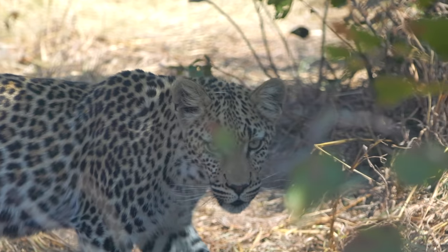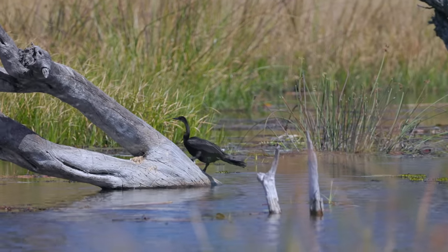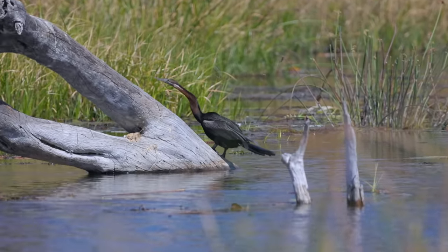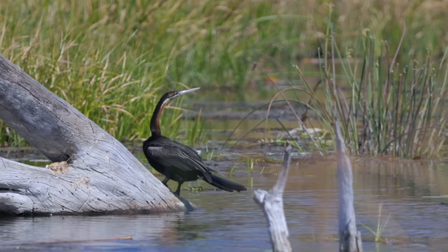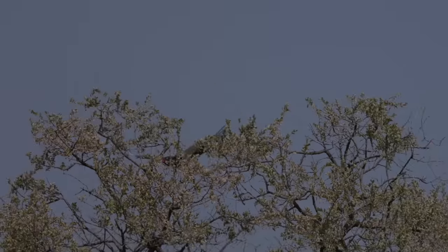So we decided to take a drive and find a nice quiet spot next to the river and set up the awning and just sit and relax. We were also not in a concession area or the national park, so we're able to put the drone up and give you a little bit of a bird's eye view of our surroundings.